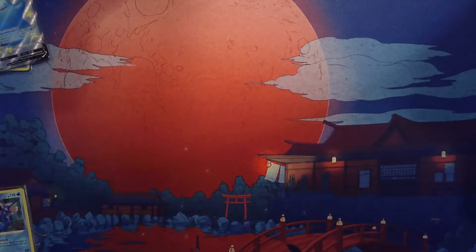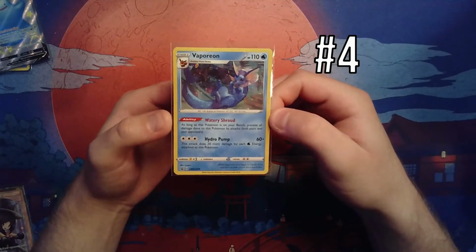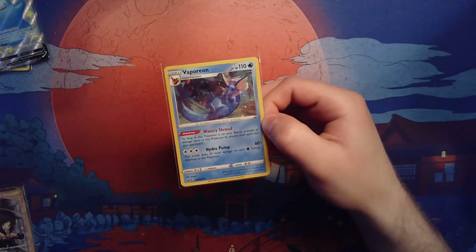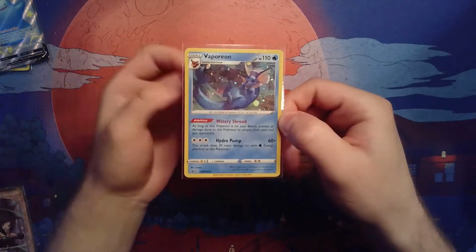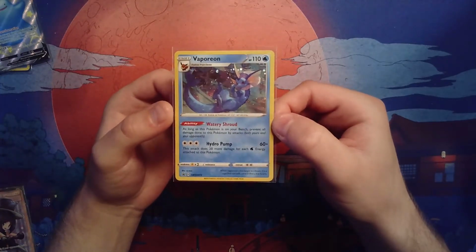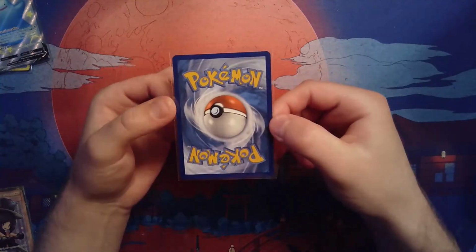Then I was going through some of the promos that I have, and I managed to find a Vaporeon promo. I believe this is from the 3-pack blisters of Battle Styles. It was a 3-pack blister. Very, very gorgeous Vaporeon card. Centering on the front is very good. Centering on the back is very good.